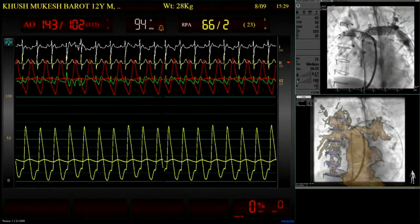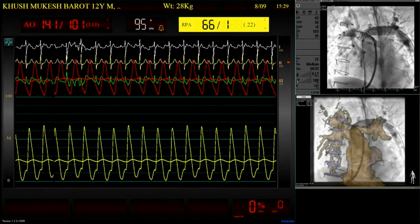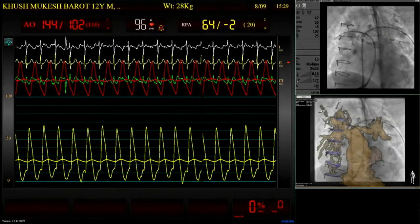I think it's a great result. I don't think that I would do anything. I would wait at this. I mean, it is far less than 50% of the systemic pressure. Why do you want to do anything more? You have done a great job. I totally agree.